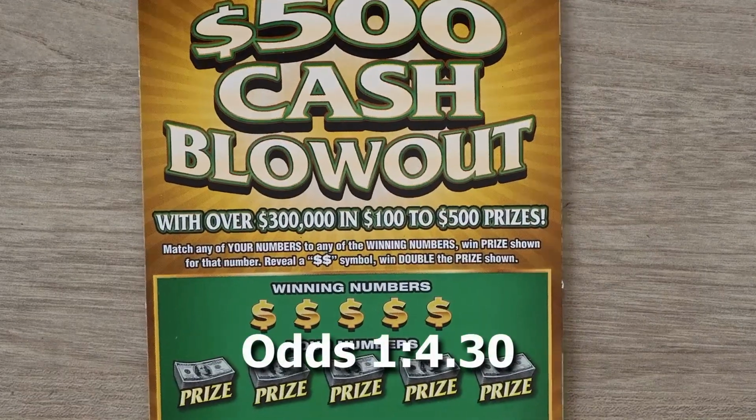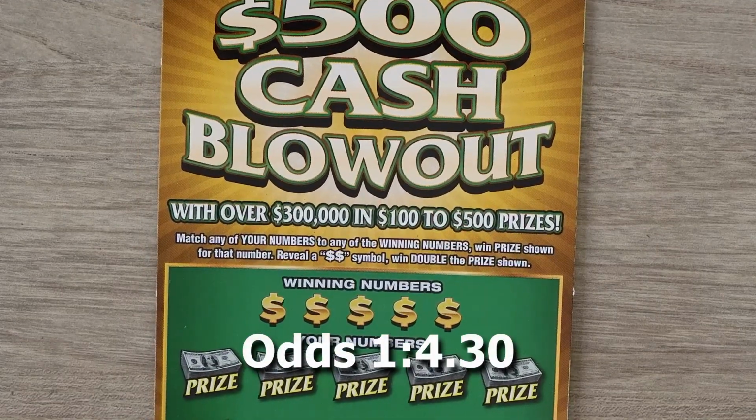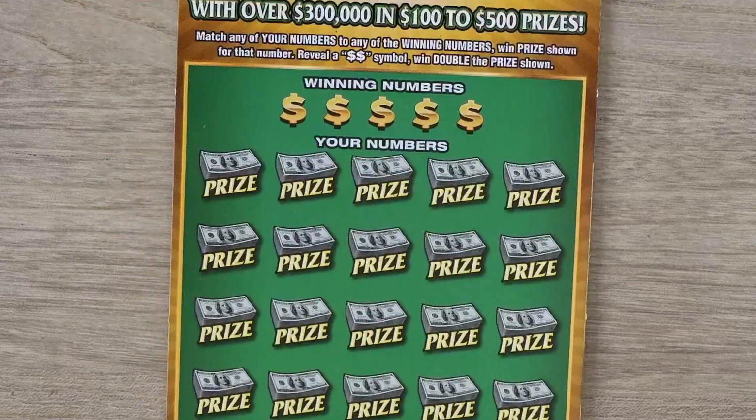So our next ticket is the $500 Cash Blowout. With this ticket, it's a matching numbers game. Get a double dollar symbol, win double the prize. This is ticket 17.